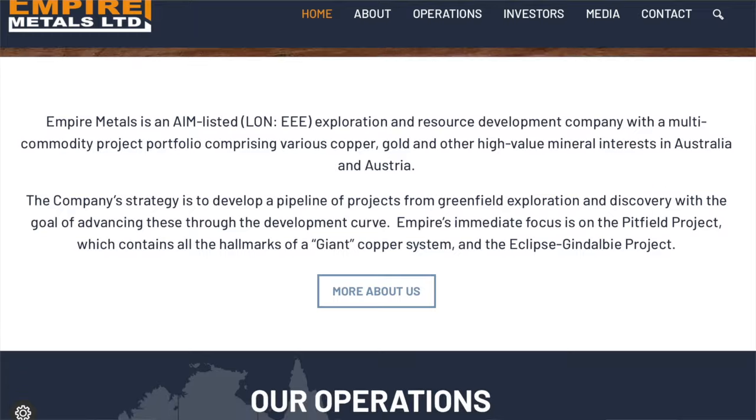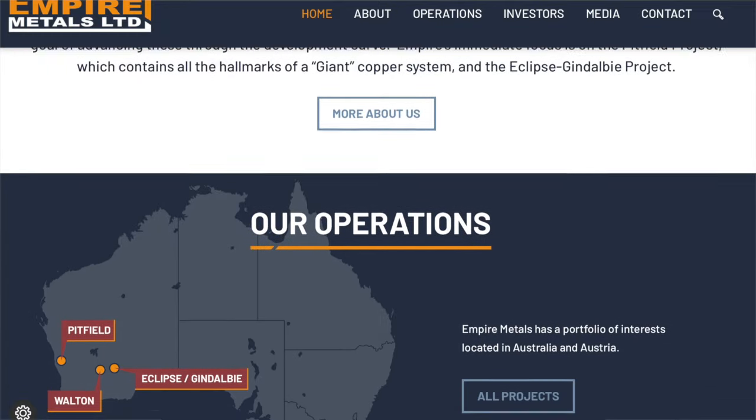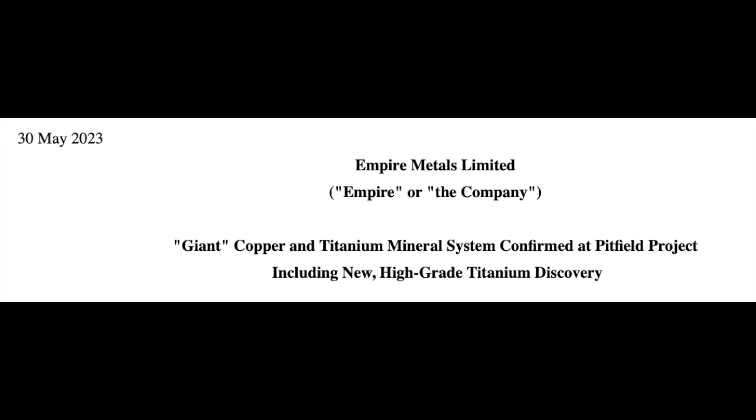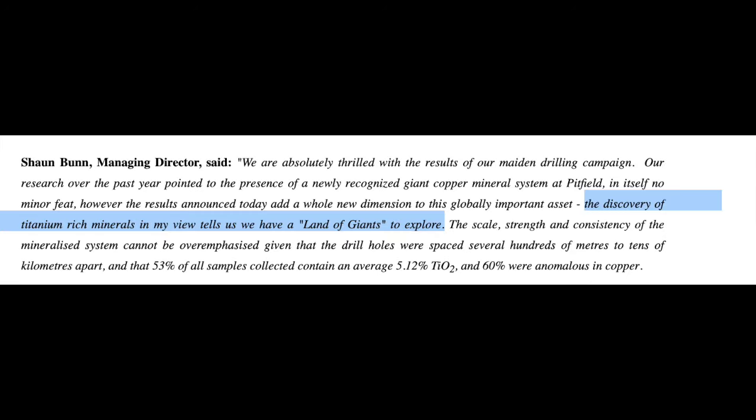And it is the focus of this week's Empire Metals Investor Update. The company knew that at its Pitfield asset in Western Australia, there was a giant copper mineral system, but the maiden drilling campaign has yielded so much more. And we've learned it added a whole new dimension to this globally important asset.